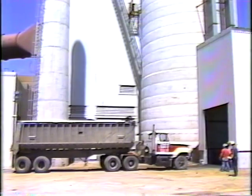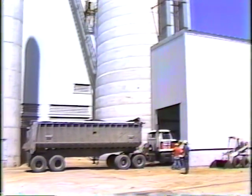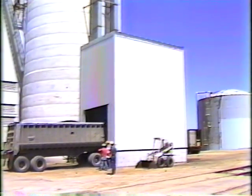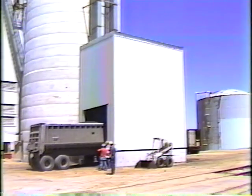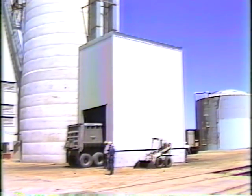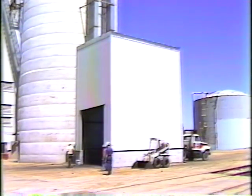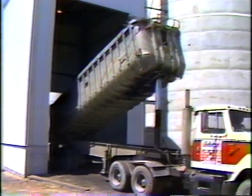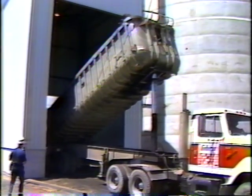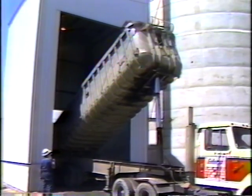Now you see a truck pulling in to unload its load of coal on top of the Grizzly. Now you're seeing the truck being dumped by a hydraulic cylinder.